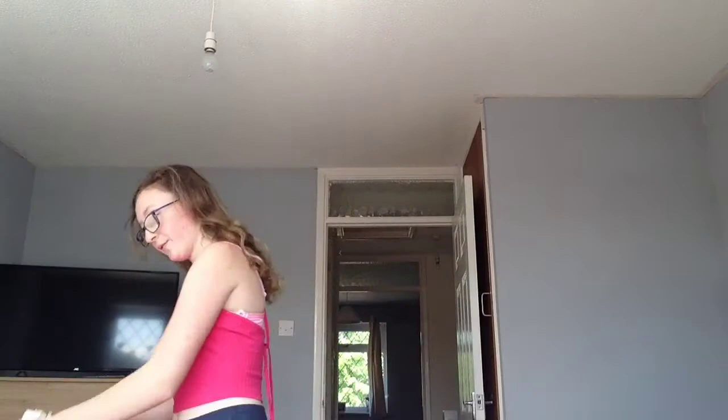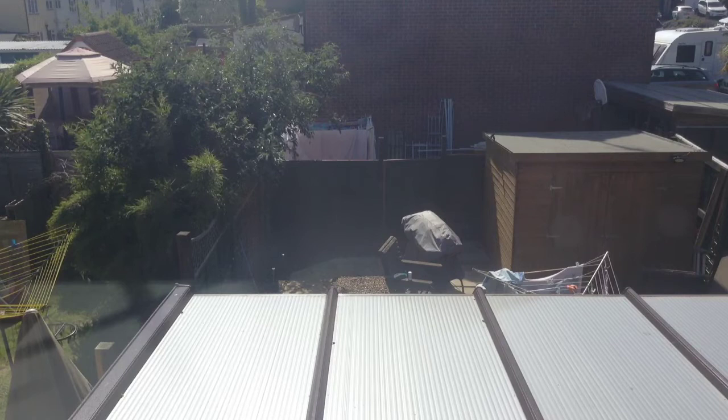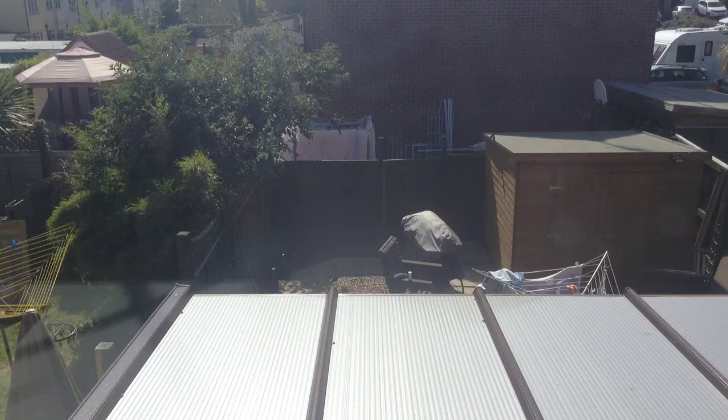One of my favourites. Like I say again, it's one of my favourites, I don't know why. It's just comfy, it's got nice texture. It's just nice to feel and everything like that. So that's one of my other favourites.